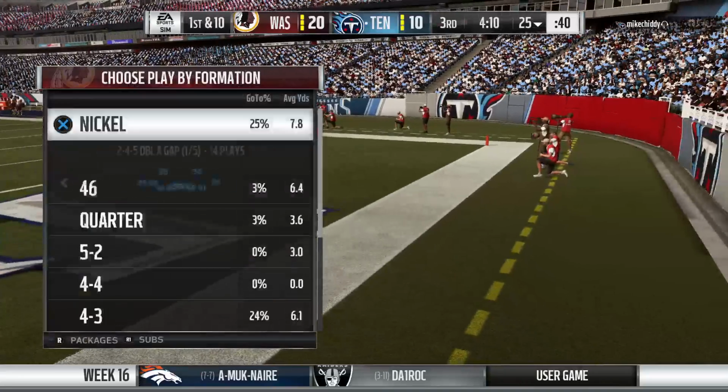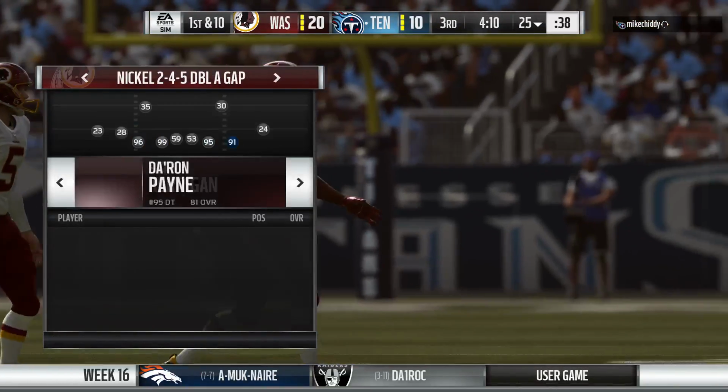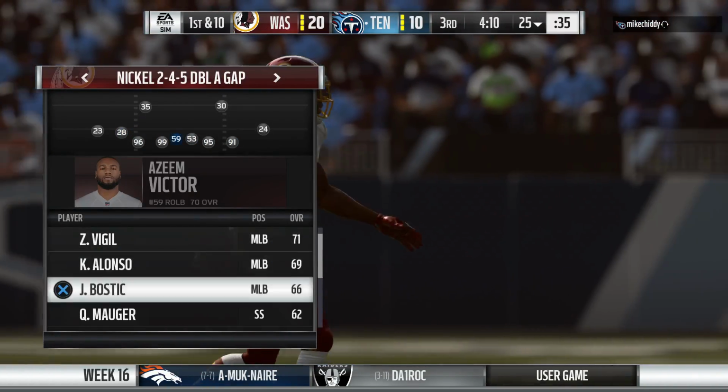And this will not be returnable. It's out of the back of the end zone for a touchback. Out come the Titans now.